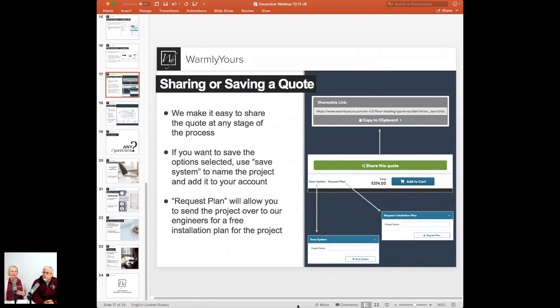because sometimes it's a lot of thinking that you're doing. It's not necessarily difficult to use the tool, but you're really thinking about every part of that project, from which heating element you want to which of those controls you like, and studying the different features. So save it, share it. But the final point is request that plan. We don't like seeing any heating element going out the door without a plan.